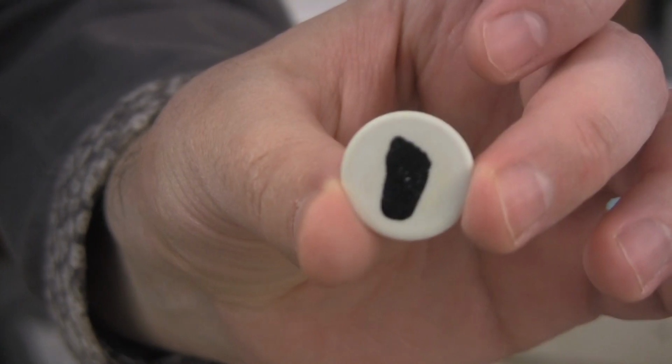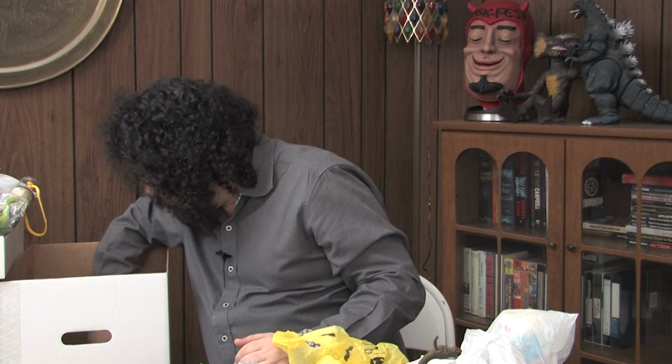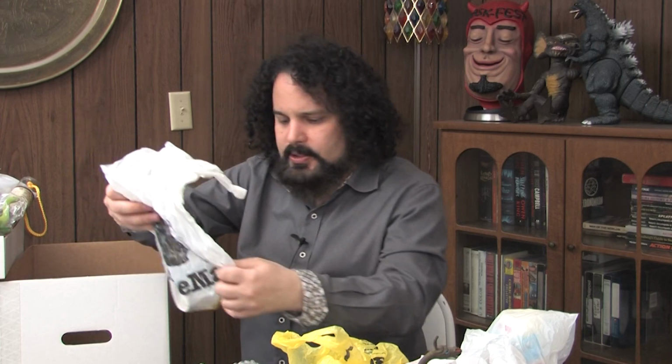Try this camera. See, I feel like we're running out of time. I want to make sure I can show you the best things.